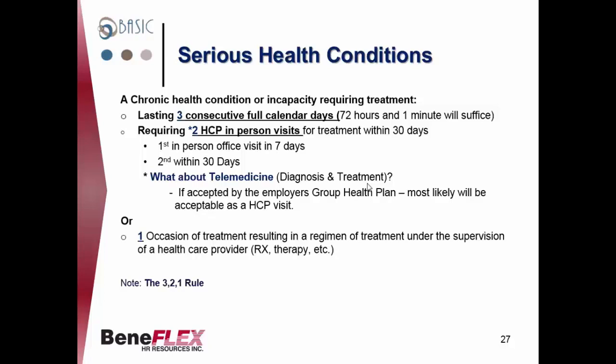Just a minute, switch gears. Teledoc or telemeds. If the telemed is accepted by and covered by your group health plan, the answer is yes. If the treatment and visit is done through the telemed and that's picked up under your group health benefit, the answer is yes, it is. Okay? Boy, that kind of blew that one on ERISA. Thank you very much. No, I'm kidding. Good question. Thank you.